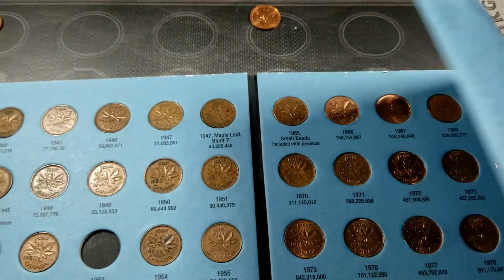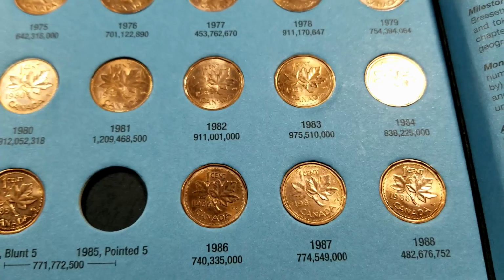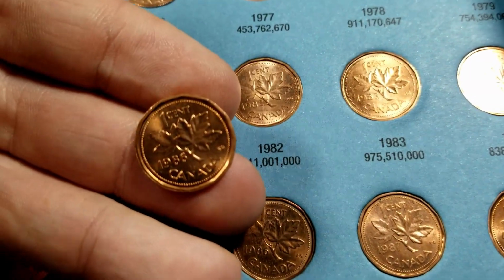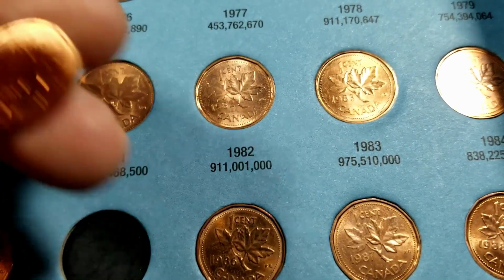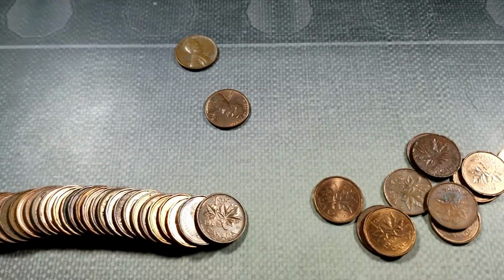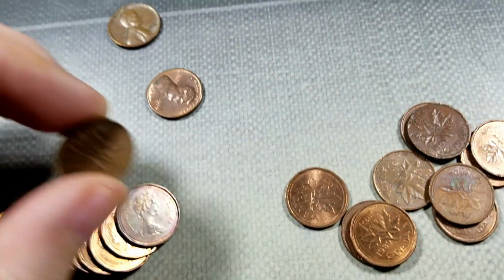Well, that was the next roll, and I'm just checking my book here because I believe that 1986 isn't bad, but I did find a nicer one. So you can see here, it is an upgrade to that 86. So I'll set that one aside, and we got our first upgrade. Roll 3, and this is another keeper, 1963 young head.